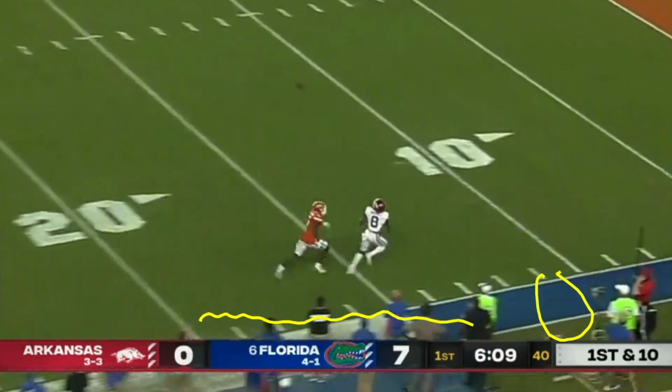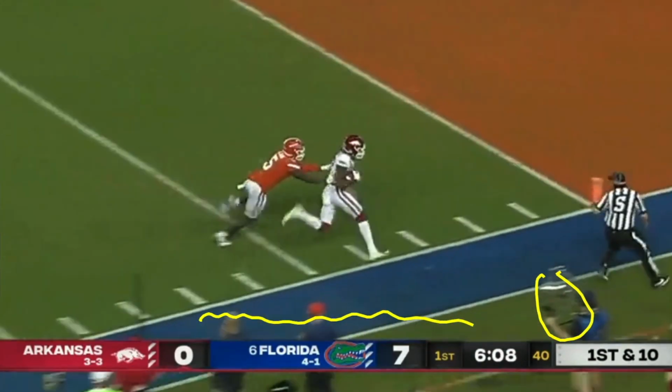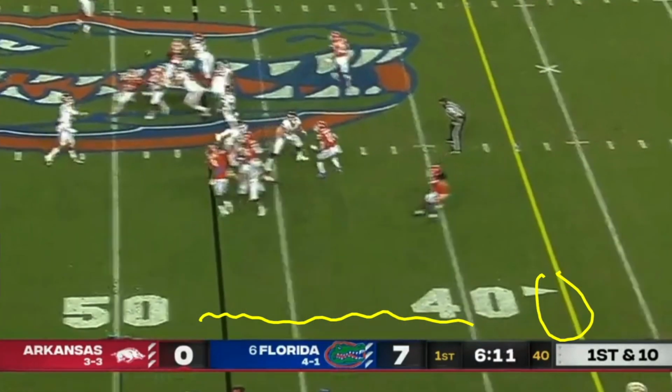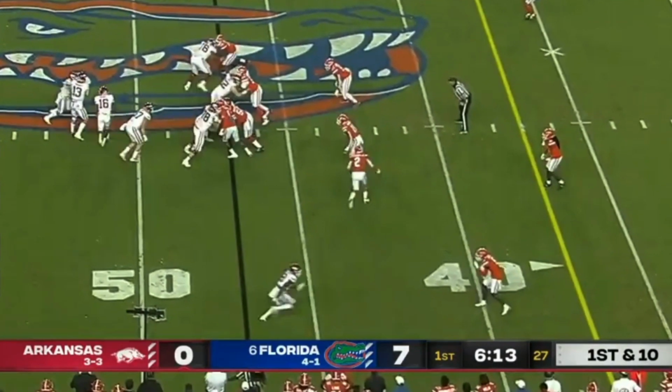You're not going to make that up, and he doesn't, right? I mean, he's easily beat. Just touches him right there for good measure. Just a little hand on him, let him know he was there. All of this is preventable. And this, by the way, is not a bad play call here by Grantham. This is a perfectly fine play call.